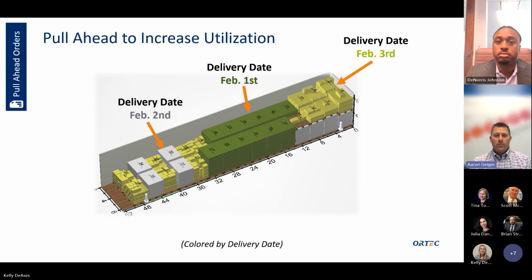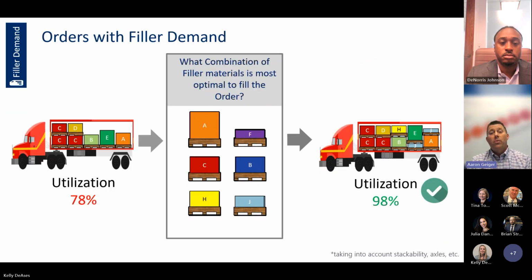We were able to set this up on a customer by customer basis because no two customers are going to be the same in how you ship to them. And what the system's going to do is break that up into efficient sales orders and send that down for execution. So the next one we'll look at is what we call pull ahead orders.